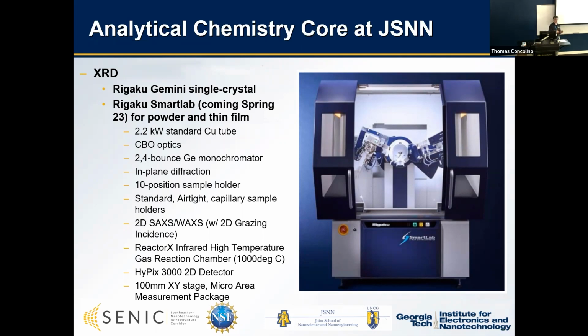So there's definitely some duplication. The hope is, if our system goes down for service or theirs goes down for service, as happens with every tool, we can hopefully back each other up a little bit. We did get the HiPix 3000 2D detector, as well as the micro area measurement package with the various precision stages and motors. I don't know as much as I would like to about our system because I haven't seen it yet. What I do know, it's mostly been taught to me by Keisuke by Zoom last year, so thank you. Be learning more about that here shortly.